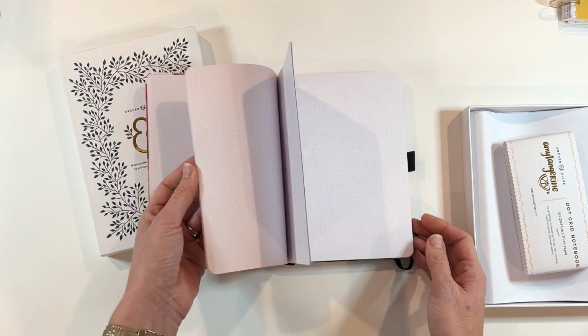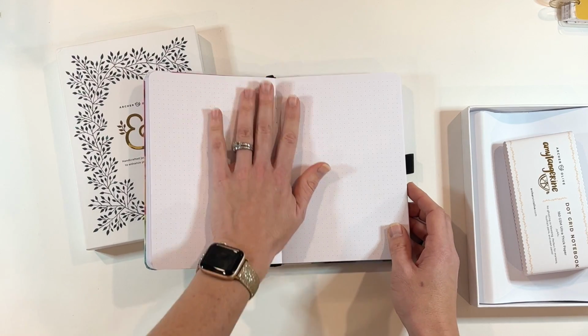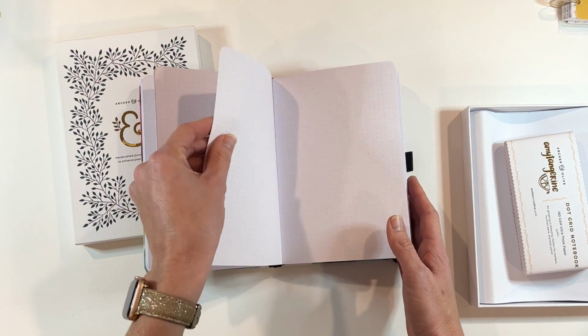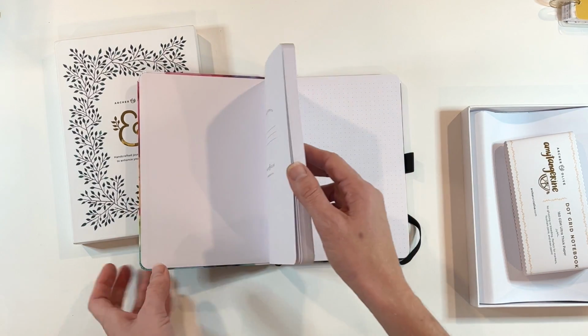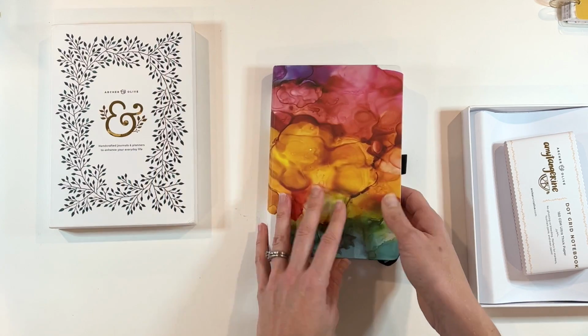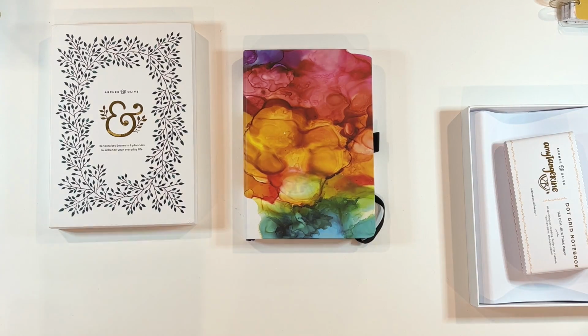You can create a bullet journal. It can be your planner. It can be where you do prayer journaling. It can be where you do art journaling, because this paper from Archer and Olive is, hands down, the best paper you can get in a journal. It's by far my favorite. These are absolutely fabulous. Let me just do a quick flip of one I've used before.